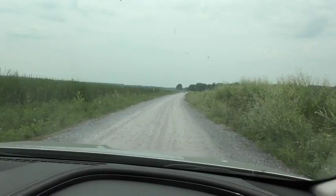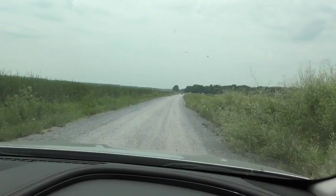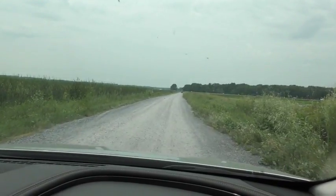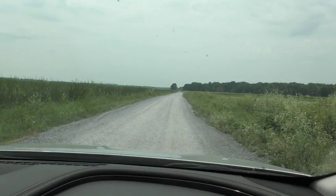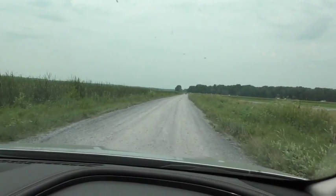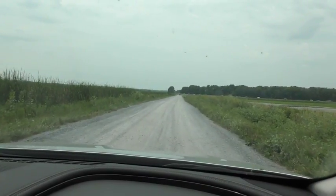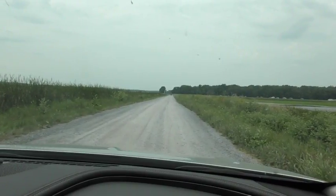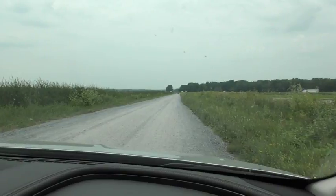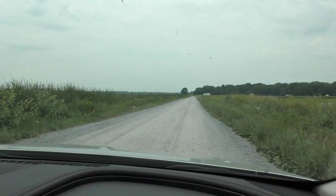Unless I'm mistaken, we've seen no eagles yet today. Just heard them yelling. About due to cool off a bit. Oh shoot, hold on 1 second.